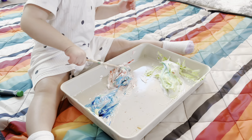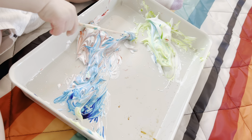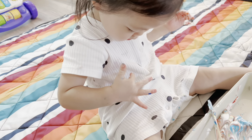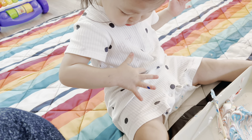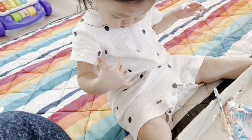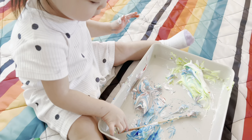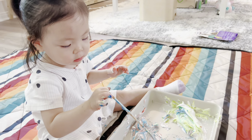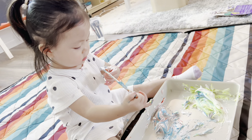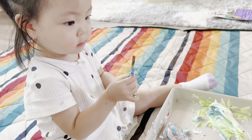Some toddlers at this stage may be a bit sensitive to messy play. They might not like getting their hands or clothes dirty, or they may feel uncomfortable with certain textures. For example, the first few times we tried this activity, she didn't want to touch the foam at all. And that's completely normal. Every child develops at their own pace. What we can do as caregivers is simply offer a variety of sensory experiences and gently encourage them to participate when they are ready.